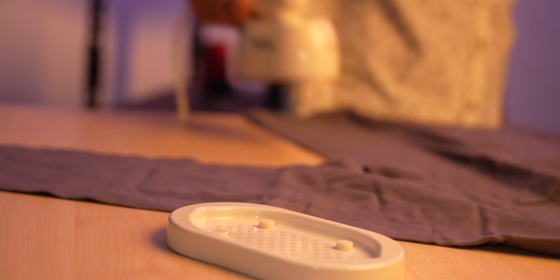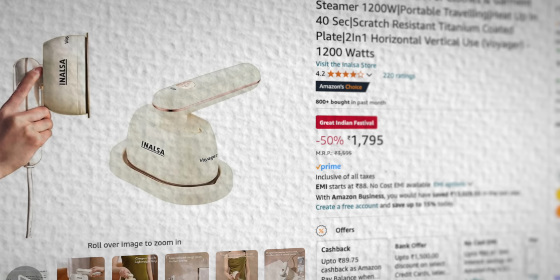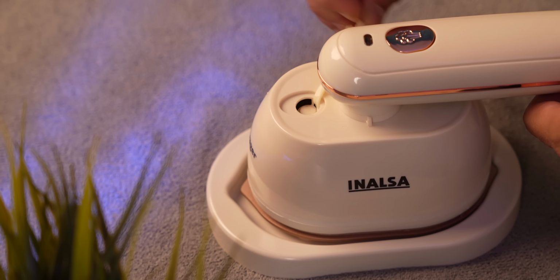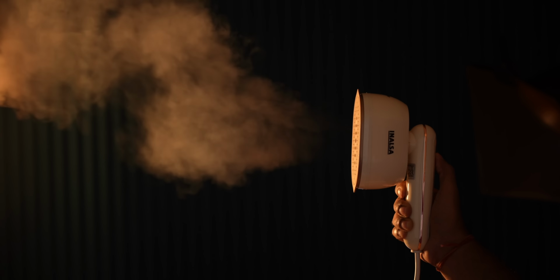Now, moving on to another viral gadget. This is a 2-in-1 portable iron. Now, this we got from Amazon for 1700 rupees. It comes down to 1500 to 1600 rupees. Now, first of all, you can fill in water from here and it gets really hot in 40 seconds. It's quick and it blows steam.